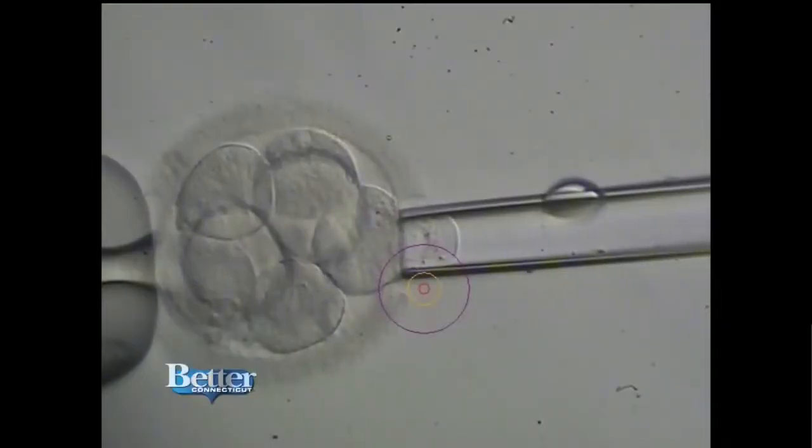We found that when we use PGD, especially for the chromosomes, to look for the normal chromosomes in the embryo, the chances that that embryo will implant and make a healthy baby are higher. This video shows how it works.